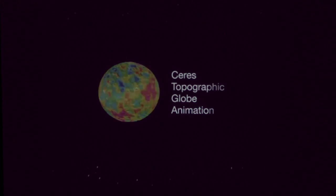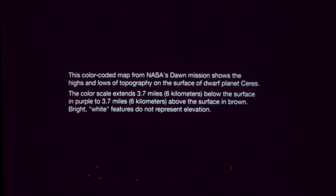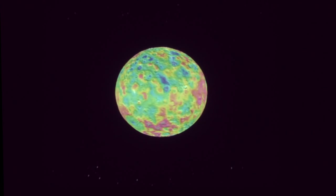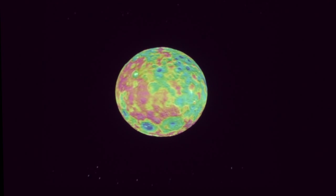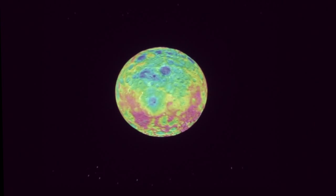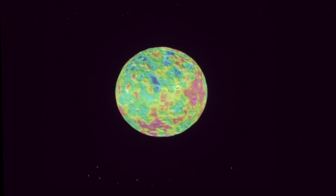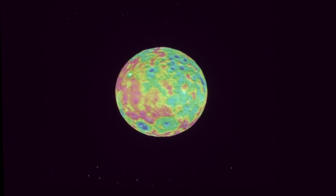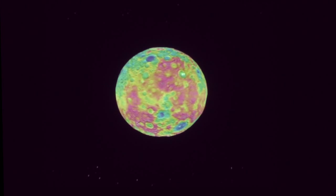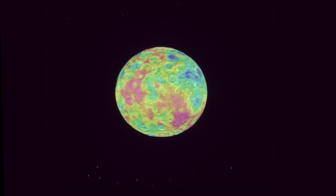This is just a nice rotating globe animation, so you get a much better feel for the appearance of the dwarf planet. And I think the next step will be to overlay the image maps onto the topography, so you get a photorealistic view with the exaggerated topography. So that's our first mission to a dwarf planet. Of course, you all know that our second mission to a dwarf planet, the flyby of Pluto, happened just 2 weeks ago, and we'll get into that in just a second.